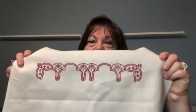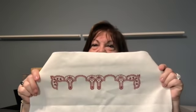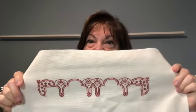It's a lovely, lovely piece. This is Baked Apple by Weeks Dye Works on a cream Lugana fabric, 32 count. Really, really pretty. So that is another WIPGO goal met.